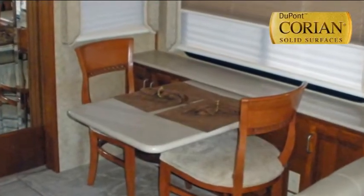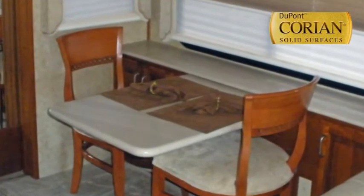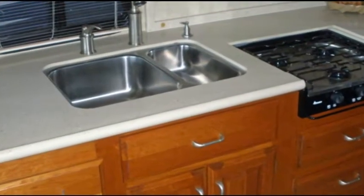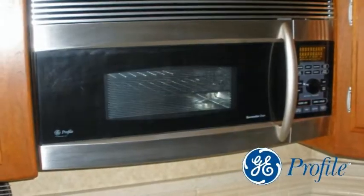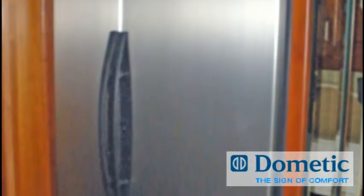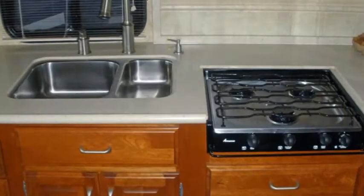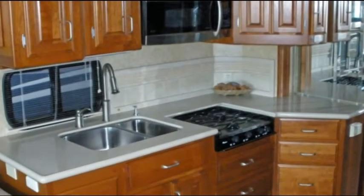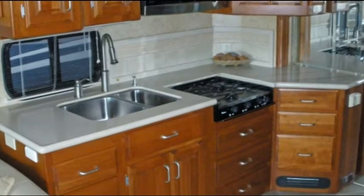Enjoy meals at the legless dinette with padded chairs. The well-appointed kitchen includes Corian countertops, undercounter stainless steel double sink with pull-out faucet, convection microwave, three-burner stovetop, and Dometic two-door refrigerator freezer with ice maker. The stainless steel finish of the appliances blends brilliantly with the beauty of the dark oak finished solid wood cabinet doors throughout. Just past the kitchen on the right is the private room for the porcelain toilet.